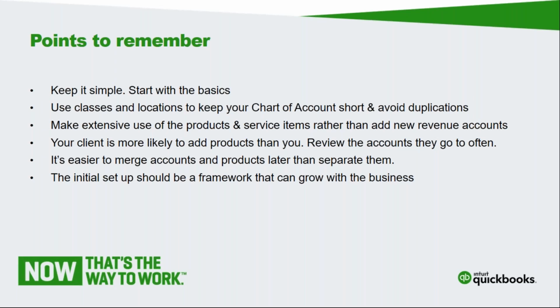So again, I simplified it. I reduced it to as few expense accounts as possible, and I used the classes so that they could read across and find out how each track within that sport was doing, and they could also get the total at the end. So make good use of your chart of accounts, your classes and locations.